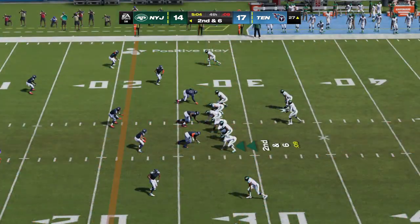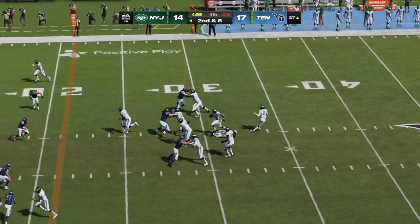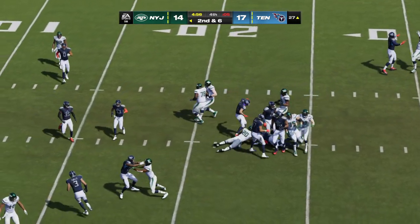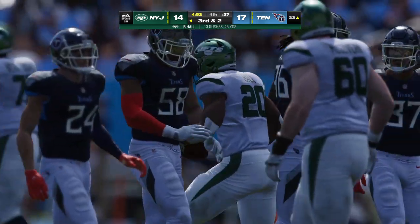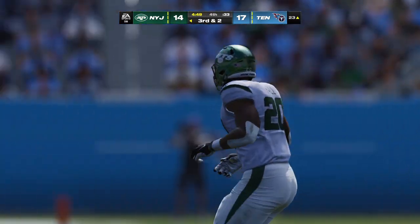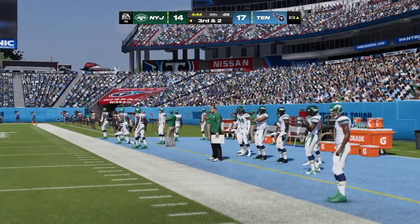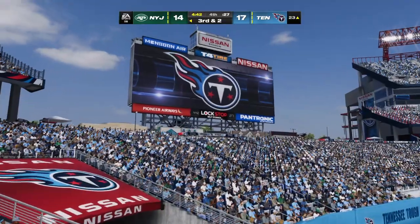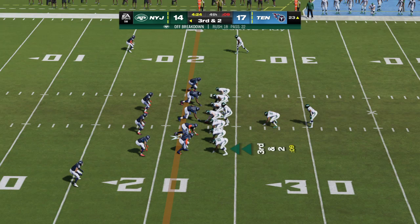Second down and six now. Back to the ground with Hall. Down he goes at the 23, a pickup of four. Well, they certainly had success throwing the ball on this drive, and not as much running it as we just saw once again on that last play, stopped after a very short gain. But I wouldn't abandon the run totally, because otherwise, pass rushers just tee off on your quarterback. It makes it very, very difficult for him in that situation.